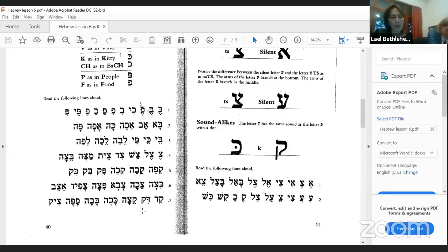So then on to line 7. Line 7 has a number of our new letters, and it has a number of 3-letter words, so it's all getting more difficult. Any volunteer for line 7? I'll try some of it. Thank you. Card. Good.